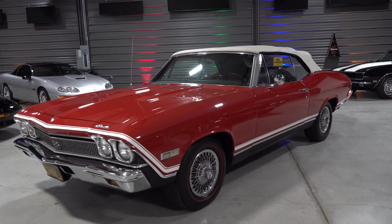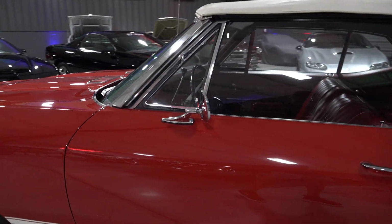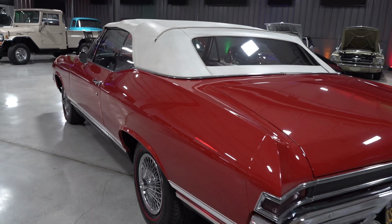Ace, how are you, brother? Good, Scotty. How are you doing? Outstanding, man. A 68 Chevelle SS 396. You can't get any better than that, can you? Yeah, it's just cool. I don't know what else can be cooler. Big block, red, and a Chevelle. Right. Yeah, that's all you need.